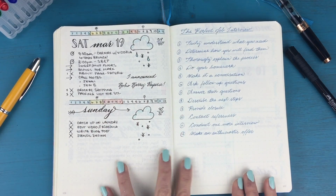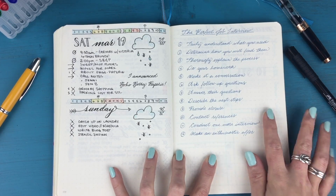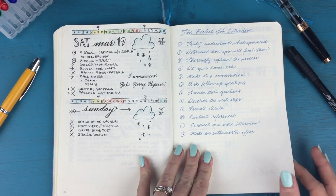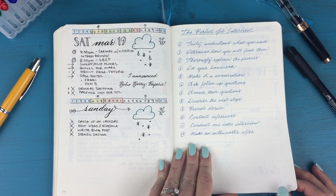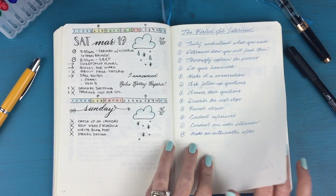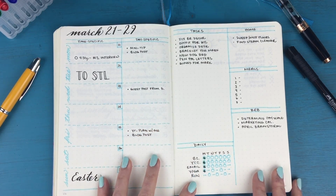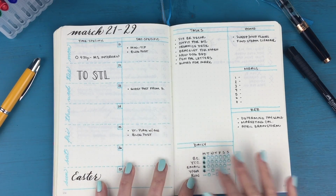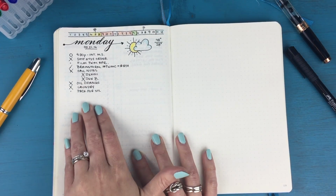Then we've got more daily pages. This was just a little list I jotted down from somewhere online. It's about the perfect job interview. I'm going to be interviewing hopefully a couple of different people to possibly be an assistant for me in the near future. So I was doing a little research on good questions to ask and things along those lines. And then here we have my current weekly spread with all of my tasks and appointments for the week. And then we move on to today.